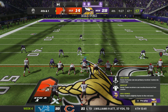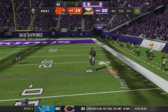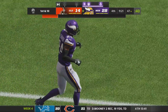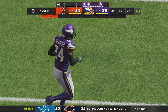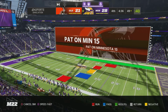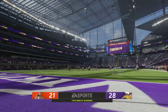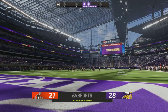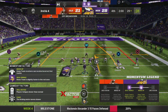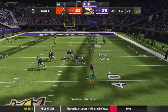Big play here, 4th and 1. Throws incomplete. Turnover on downs. Browns need a touchdown here. Oh, wait, no, we got the ball. We got the ball. My bad. We're just trying to wrap this game up right now.